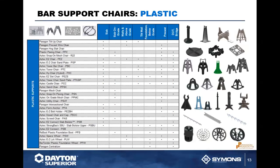You can actually take this and you can have space wheels, which will actually help keep the bar equilateral from the top surface, especially in a wall surface, from both sides of the wall at the same time. So you're looking at a multitude of different choices, and we have it with sand bases or without sand bases. And the sand base is typically used when you're doing it on fresh ground type application.